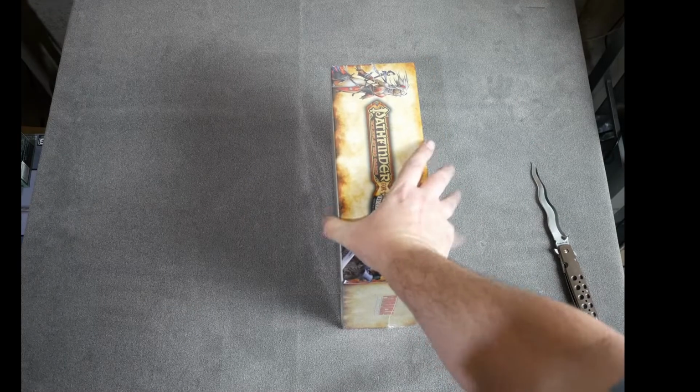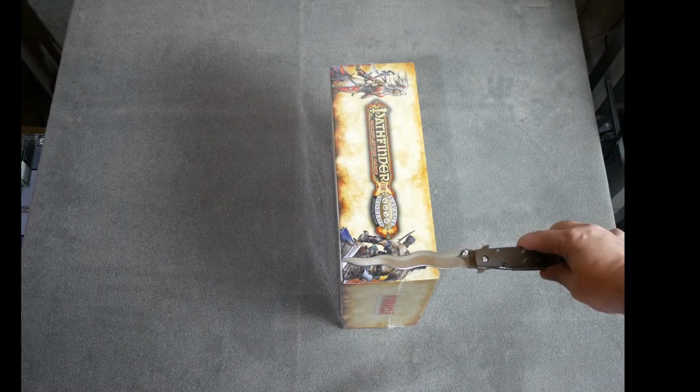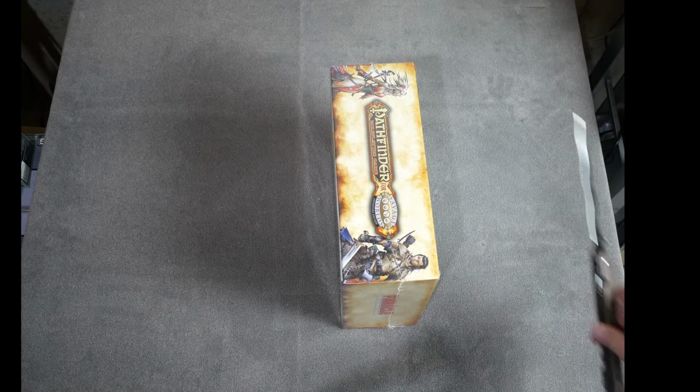Look how big this thing is. I mean, you know, this is a 6-inch blade. What is that? 4 inches? 3.5, 4 inches?